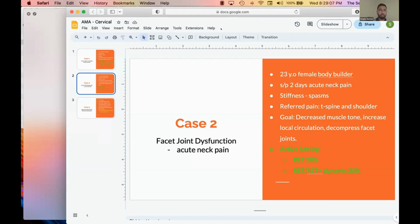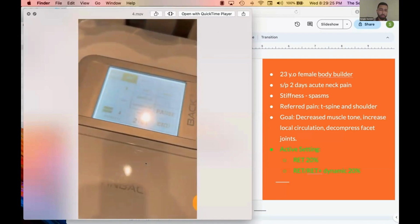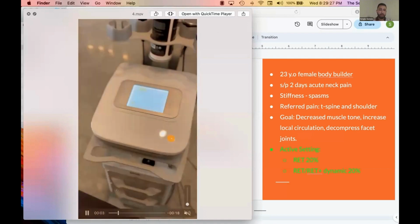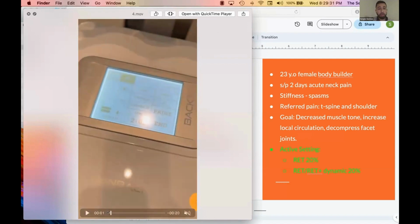So again, I had really different settings on her. I'm going to show you just one of the settings that I had as an active way, and as another example of how we can address this scenario. I believed I used 3 different applications on her. I didn't get all 3 of them on video, but we have here initially an RET setting, 20% low heat.